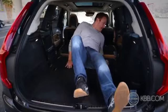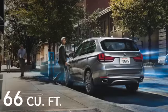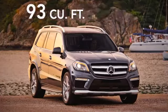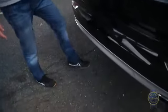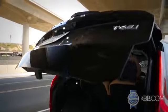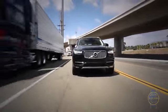With all seats folded flat, the XC90's 85.7 cubic feet of cargo space bridges the gap between the BMW X5 and full-size Mercedes GL. Aiding the loading of goods is an optional air suspension featuring a low-riding access mode, along with a standard hands-free power liftgate that opens with the wave of your foot. Or at least that's the idea. Another irritating malfunction involved the rain-sensing windshield wipers, which automatically activated during daylight hours whenever we traveled under a bridge.